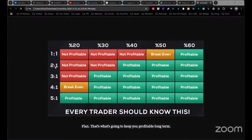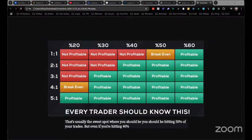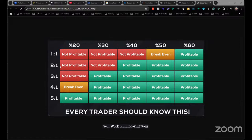As you can see right here, with a 1 to 2 risk to reward and being a 40% winning trader, you're still profitable. Profitable is where we want to be. I would say the sweet spot is around 1 to 2, 1 to 3, where you should be hitting 50% of your trades. But even if you're hitting 40%, or you're doing 1 to 3 and hitting 30%, you're still profitable. So work on improving your win rates and work on having a good risk to reward.